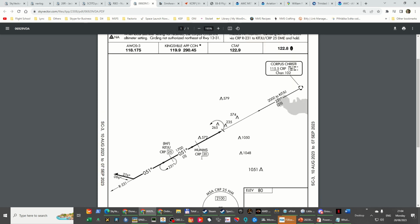So just plan your descent in a way that you don't need to fly low unnecessarily long. You need to know your performance, how long it will take you to descend, at what speed, and so on and so forth. So from Corpus Christi, I will fly the 231 radial for 25 miles all the way to Kitchu. And then I need to do the procedure turn to align myself back to the airport, because the airport is here. So when flying, I will actually overfly it.